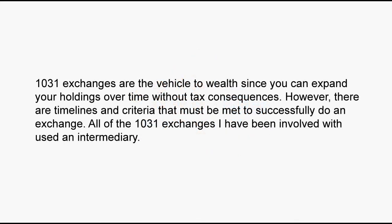Okay, well, 1031 is the vehicle to wealth. Since you can expand your holdings over time without tax consequences, you need to be very careful and you need to work with an intermediary. Every time I've done a 1031 exchange with a client, we've used an intermediary, and the intermediary is the one who basically holds the funds between the time the original properties are sold and the next property is purchased. They also make sure that you comply with the 45-day and 180-day deadlines. There's a number of things involved. You have to use an intermediary. It's just too risky to do it any other way.